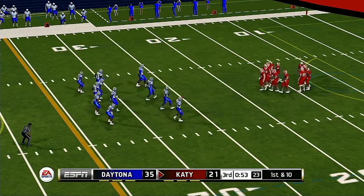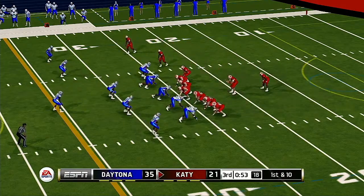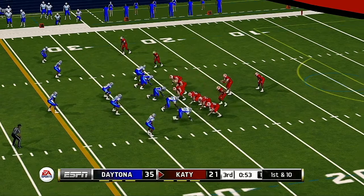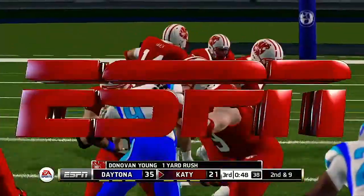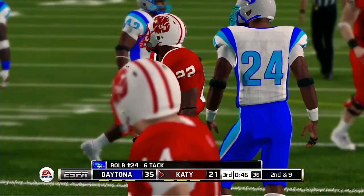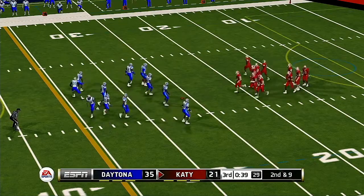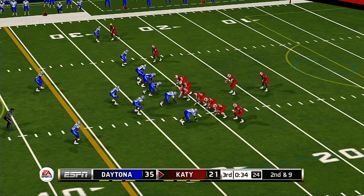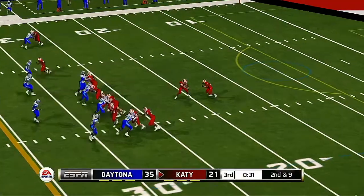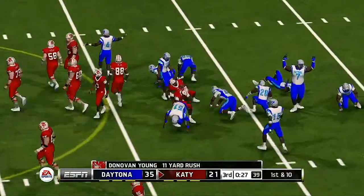I was really impressed with their last series. They came out with a focus on the passing game, and the offense got the job done. We'll see if they have the same strategy here. Young gains about a yard on the play. From their own 26-yard line, second down. Makes it to the 37.